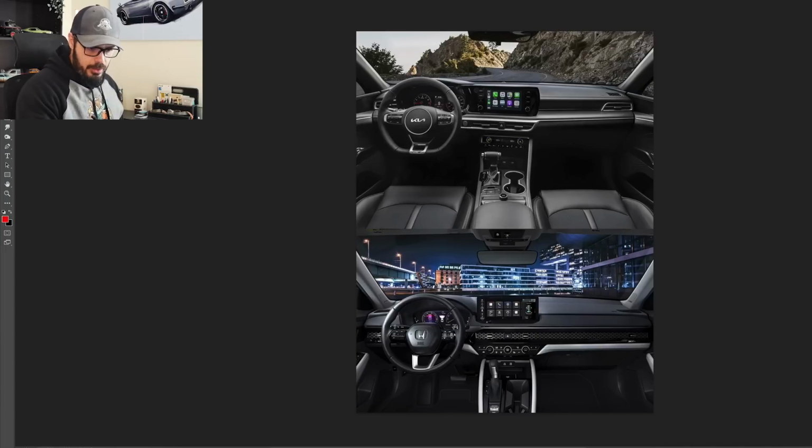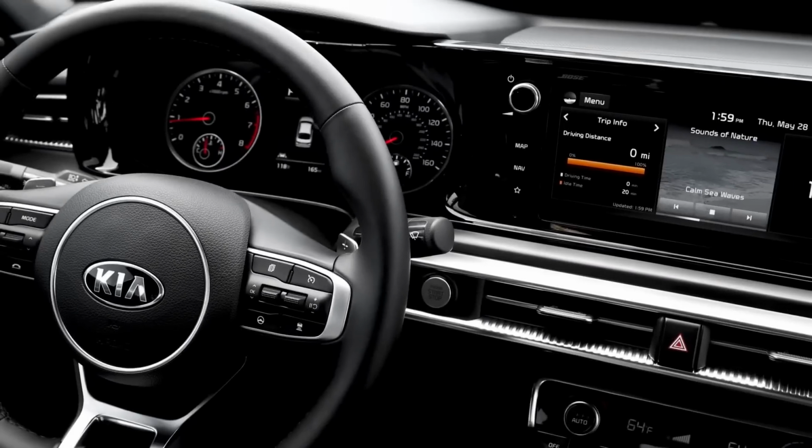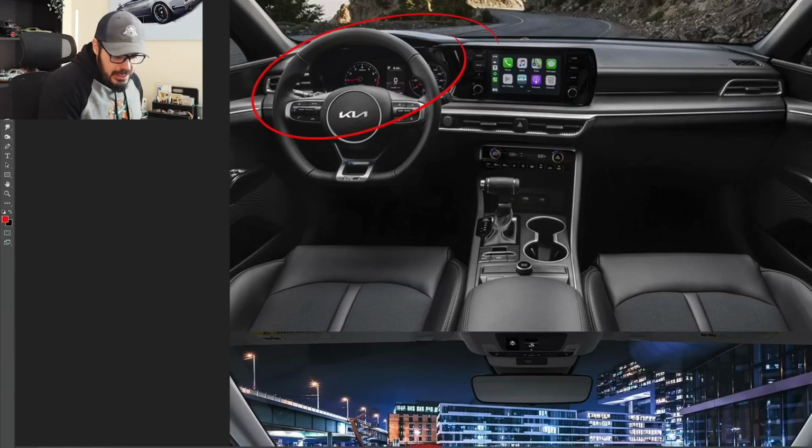Now looking at the interiors, they feel pretty similar to each other with the layout and positioning and the housing for the gauge cluster. Both of them have them right here, as you can see. But what I love about the Kia is that it goes the BMW route, having this being slightly angled towards the driver. You can see that this whole panel, all the controls, are slightly angled towards the driver, hinting that this is a driver's car, and I really like that.